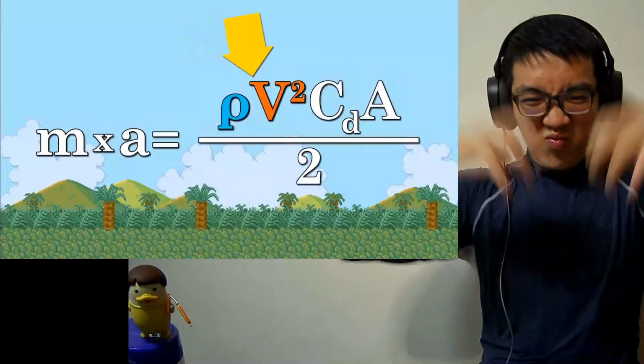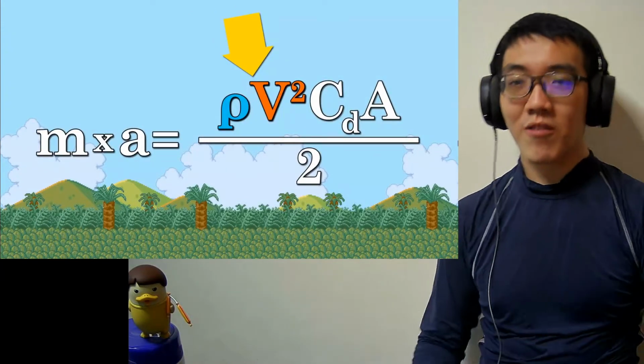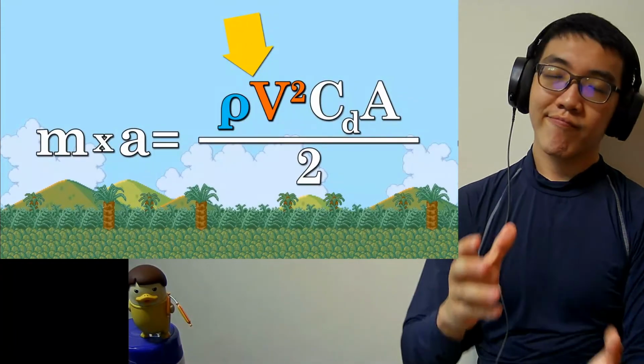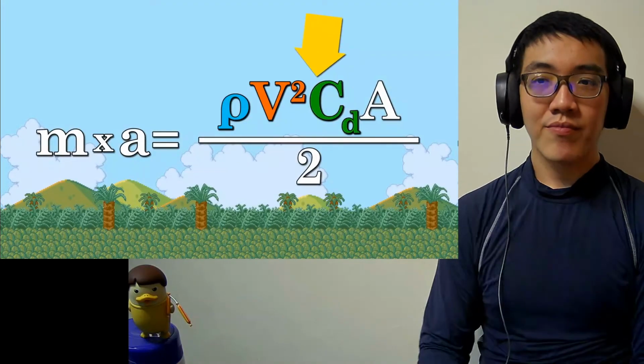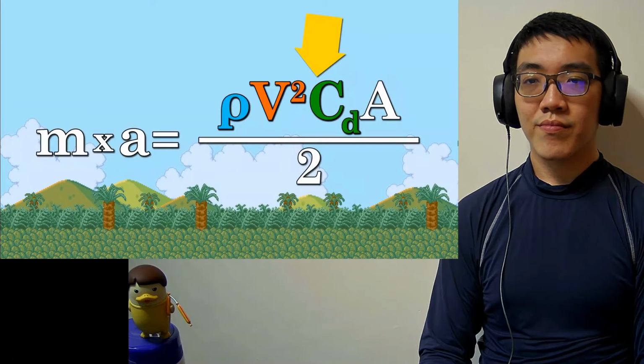This here is velocity, and it's how fast you're moving. Remember how I said that the faster you're moving, the more drag you experience because you're moving through more air. This right here is the drag coefficient, and we will get to that later, but it's basically the glue that holds everything together.